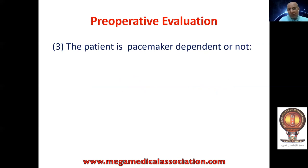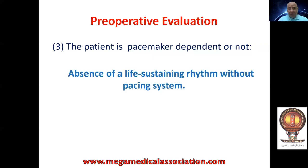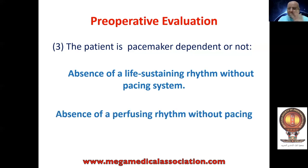Third, which is a very, very important point, and it is the point upon which the whole management of the patient depends: you have to know, is the patient pacemaker dependent or not? What is meant by pacemaker dependent? Pacemaker dependent means that the patient cannot sustain his life without the pacing of the pacemaker. He doesn't have perfusion to sustain his life without this pacemaker, an absence of a life-sustaining rhythm, or of a perfusing rhythm, without pacing. So this patient depends mainly on the pacemaker.